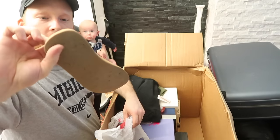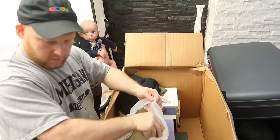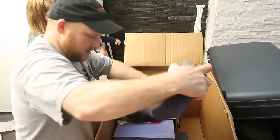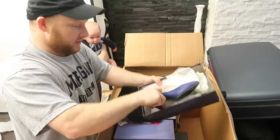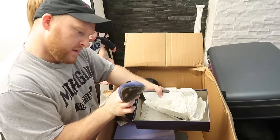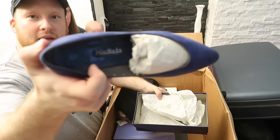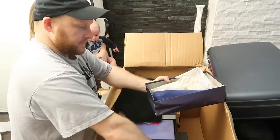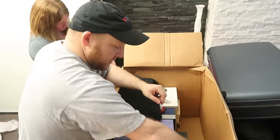Maggie, am I saying that right? Yeah. So, that's the only thing that doesn't have a box in here. It's interesting, huh? And they keep coming, they keep coming. This pair looks pretty good. Made in Italy. Nickels, am I saying that right? Yep. Nickels made in Italy. So. This storage unit is crazy.